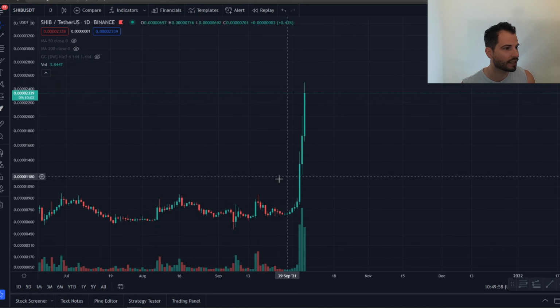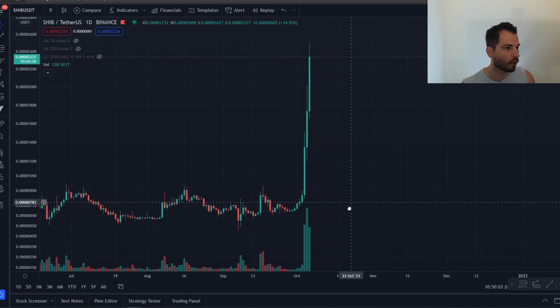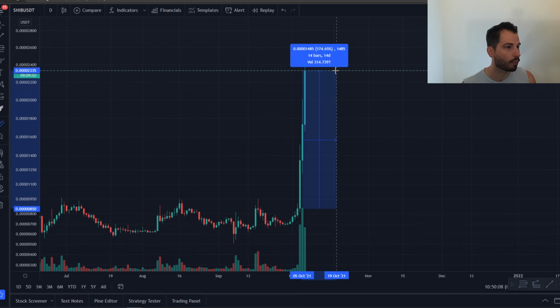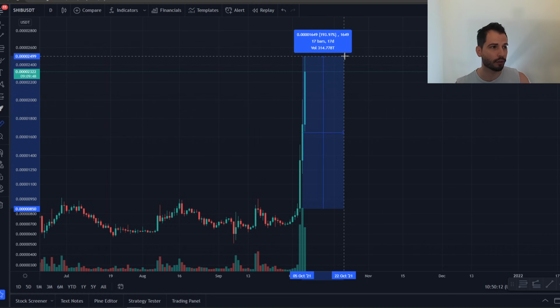But look, guys, this daily candle right here, look at all this massive volume down here, a lot of volume. We can see SHIB has made, from the breakout from 3 days ago to current price action, we're up 174%. To the wick, we're up about 193% for the SHIB token. That's pretty nice to see.